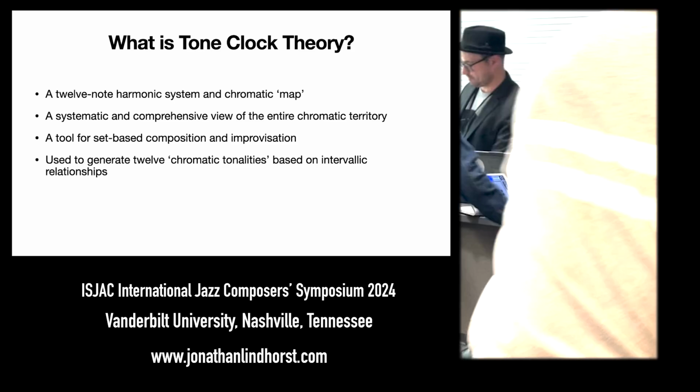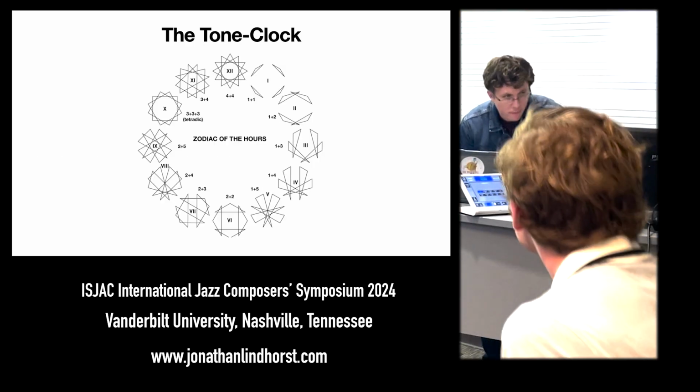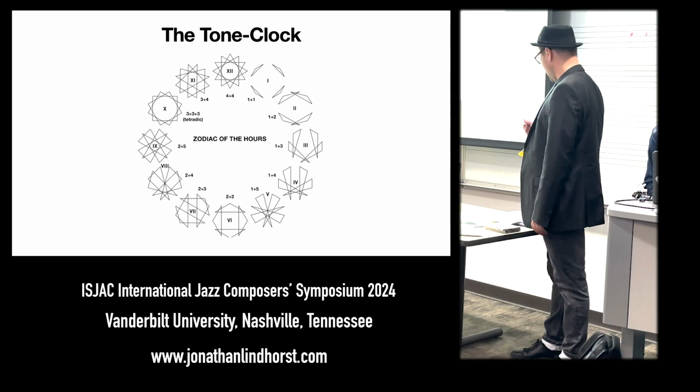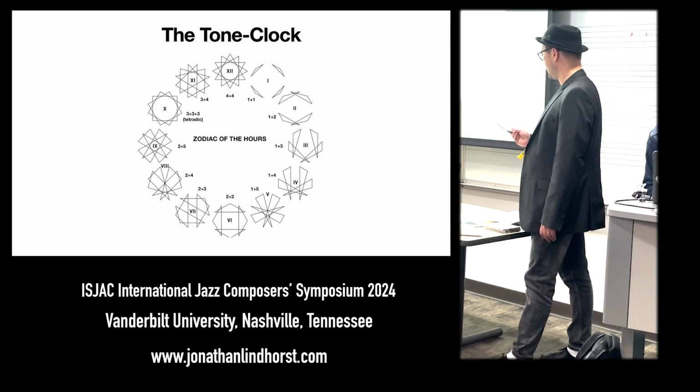So this is the fully mapped out tone clock that Schat designed as a graphical reference for the chromatic tonalities. It's referred to as the zodiac of the hours.